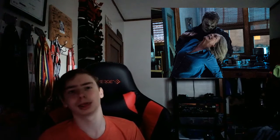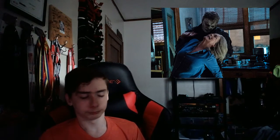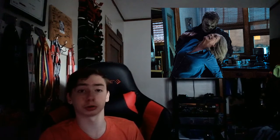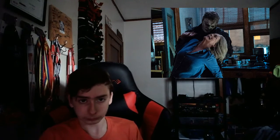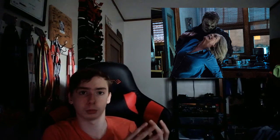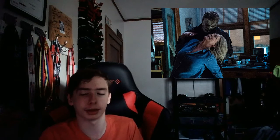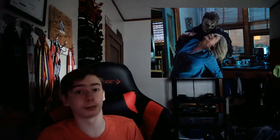This mask has been leaked, obviously, with the trailer, and also Trick or Treat Studios made their version of this mask. Well, I shouldn't say version. They made the Halloween Ends mask as well, and it's now for sale and everything like that, which I did order, by the way. And I think this mask looks better than the Halloween Kills mask.